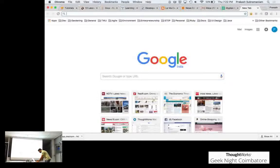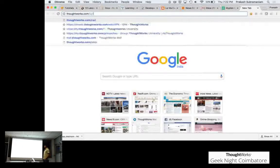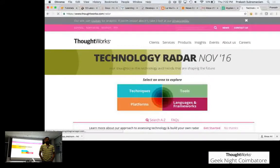So it is something that we publish every 6 months. If you go to thoughtworks.com/radar, you will get to see that. Basically, it's a medium with which we tell the world what are the tools, techniques, languages, and platforms, these 4 items, that we think are trending or going to be useful for customers, how they are useful, in what scenarios, etc. And it keeps changing, right? Things evolve, and these days, they evolve really rapidly. So we publish it every 6 months.